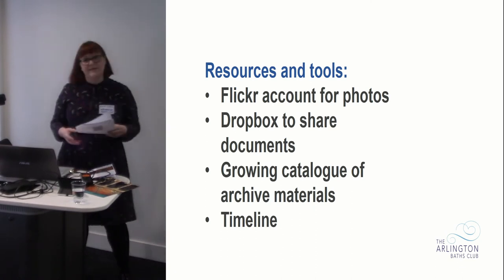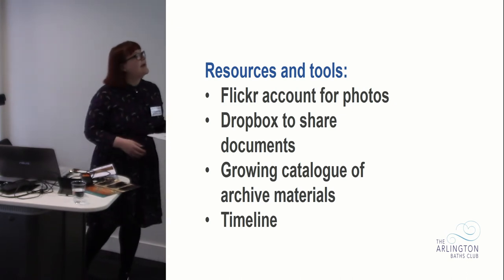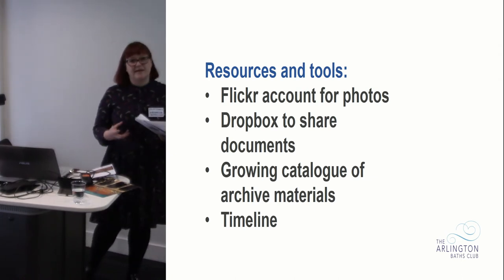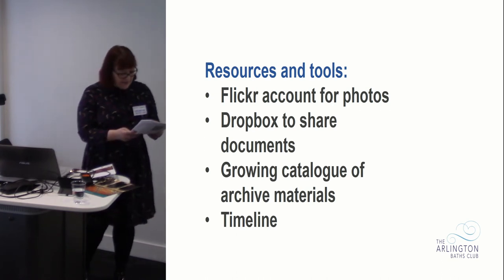We've got a Dropbox to upload and share our documents. Again, we had a bit of experimentation before we decided on that solution, but that's working out reasonably well. So as people find out stuff, as they're doing their own personal research, if they find things they think are interesting that they want to share, they upload all of that information to Dropbox so it's there for everyone to have a look at and comment on and bring new perspectives to.